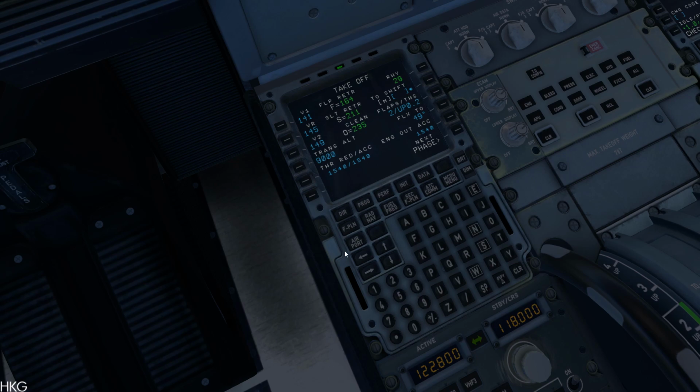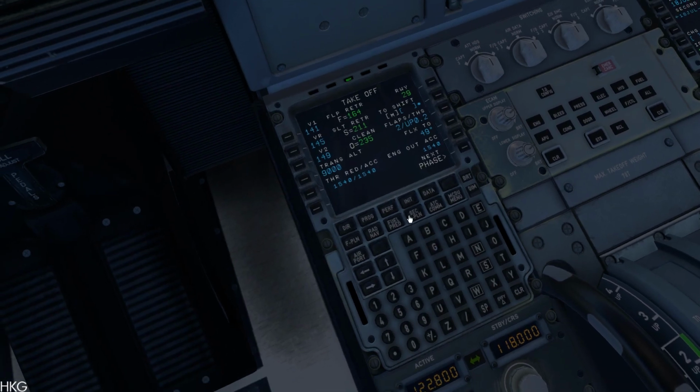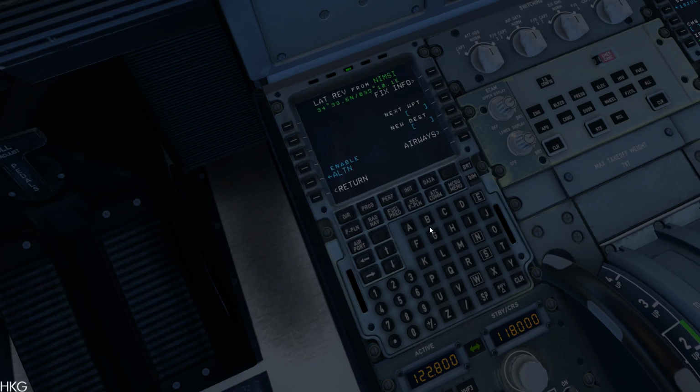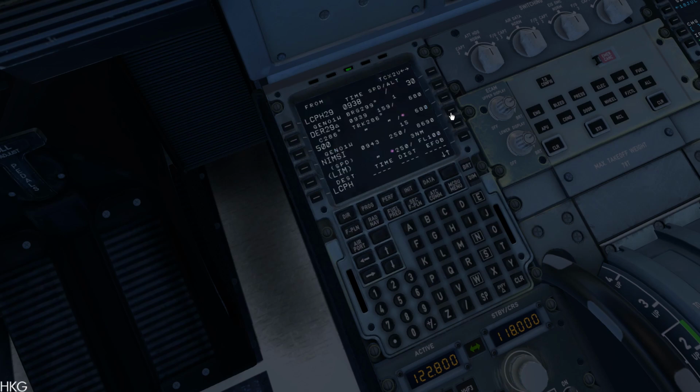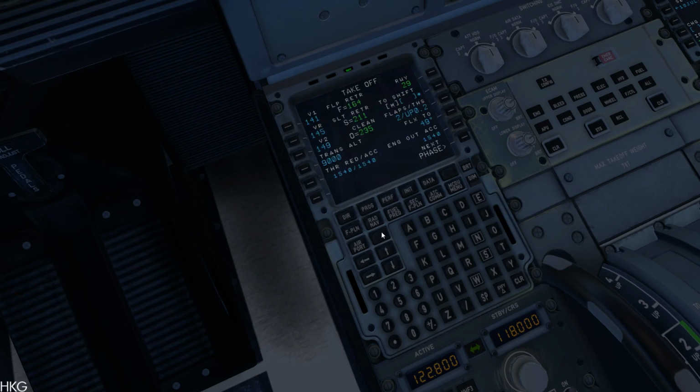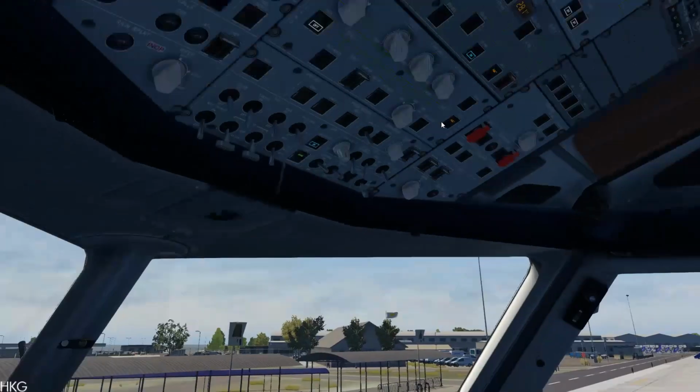Just enter the transition altitude. There we go. We'll put it to a backup plan, so a copy active. Sets a destination of Paphos. This is for an emergency return should we need to do so. Arrival is going to be ILS runway 29, and we're going to have no VIA and no SID. Cool, so that's in case we need to make an emergency return for any reason.